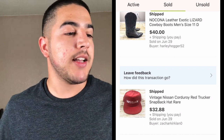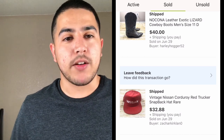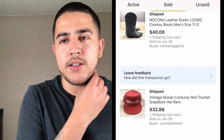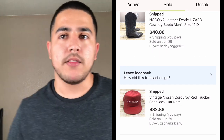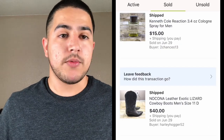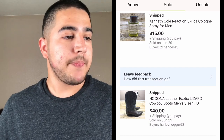This one you see now is a vintage Nissan corduroy trucker snapback. It was corduroy, a really nice red. I got it for 50 cents at some thrift store. Sometimes they have a 50-cent hat rack or bin, and I found this one in there and put it up for $33, or $32.88, free shipping, and it sold. So a really good sale there.